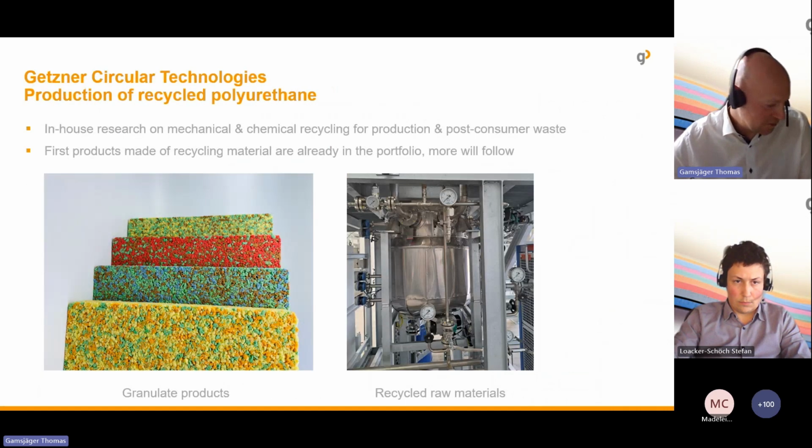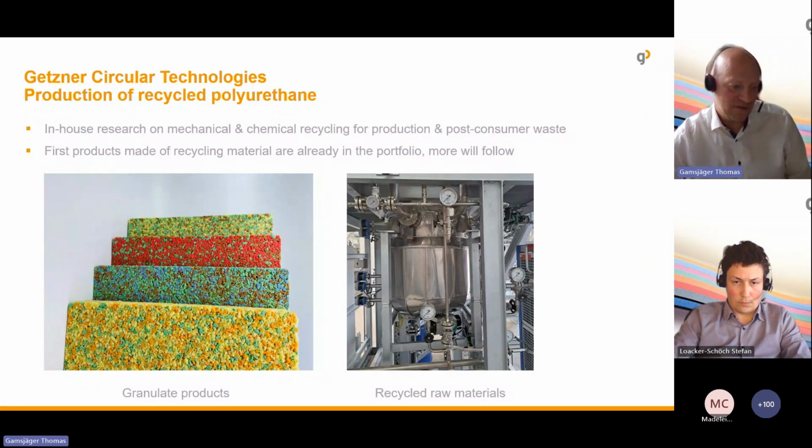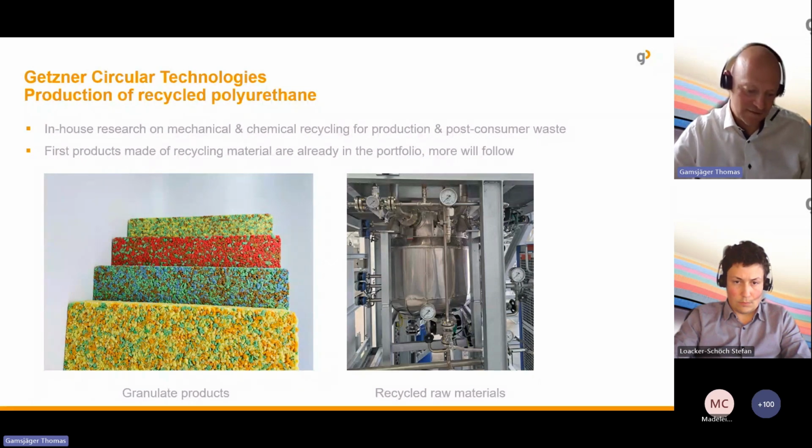And I also want to spend a few words on recycling, because there's an image in the market that polyurethane cannot be recycled. That's simply not true. We found a way to do that. We're happy that we have resources, and our owners give us the money to do that. We will launch next year the first 100% polyurethane recycled granulate products. We do that on our own.